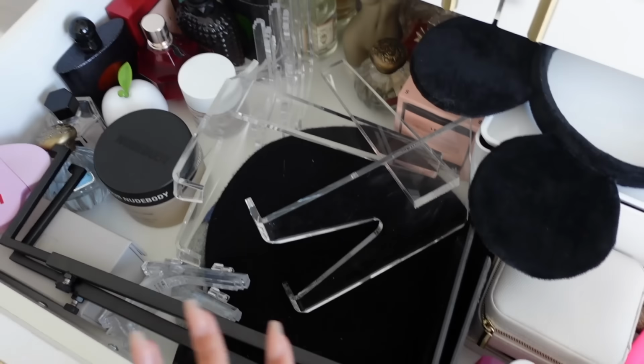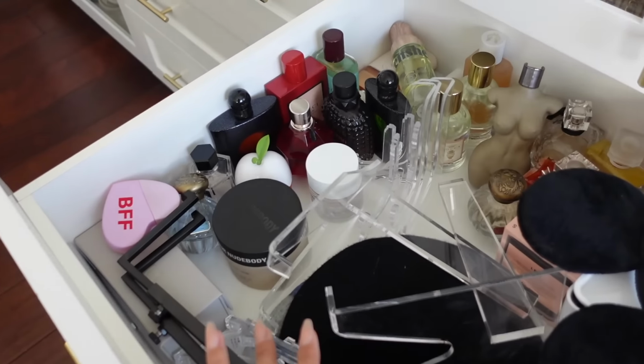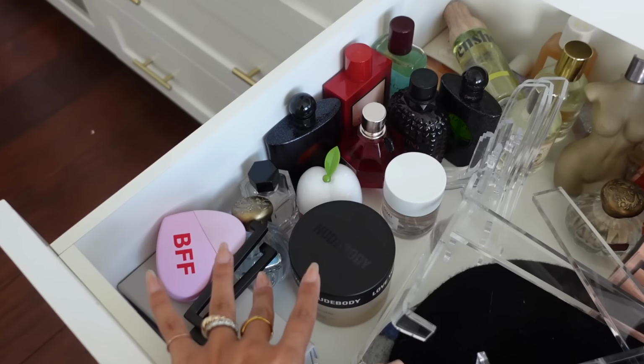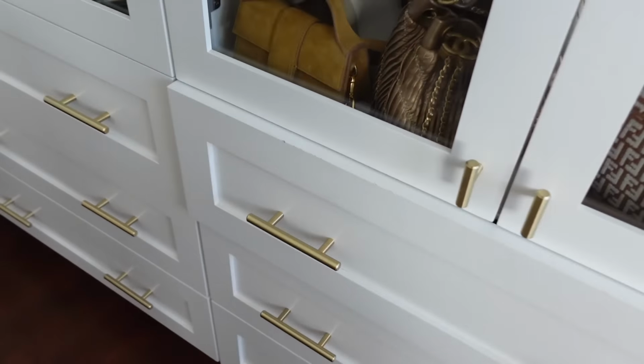Look at this messy drawer. Like up in here. See, I need to readjust this, and I feel like we could do that together. I also have my mini travel fragrances and just some more down here. It's good to store your fragrances in a place that's out of the sunlight, so I thought it would be good to store them in a drawer, but it's messy.